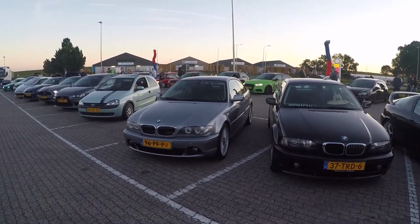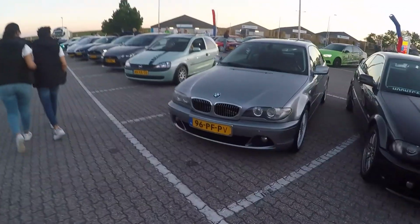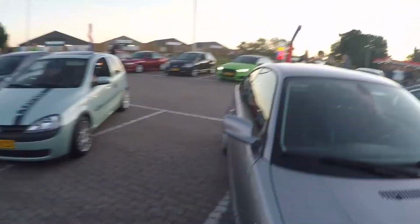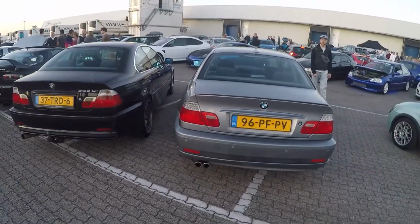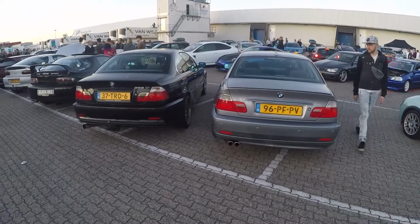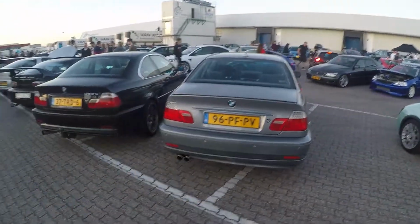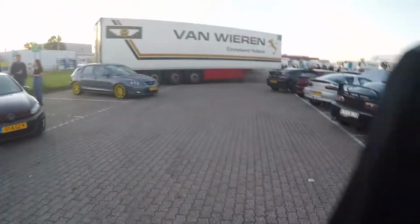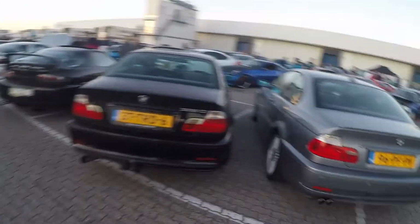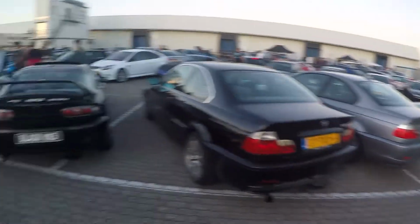Or what? Oh yeah. Or is it a completely different BMW? Now I need to see the rear. Am I messing up? No, it's E46. How different do they look though? This one looks wider, don't you think? That one looks taller. Or maybe just the side profile looks taller. I don't know what it is.